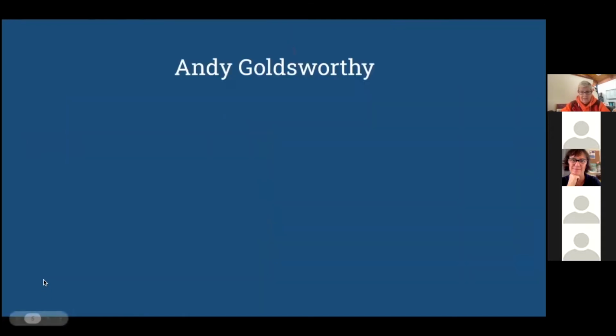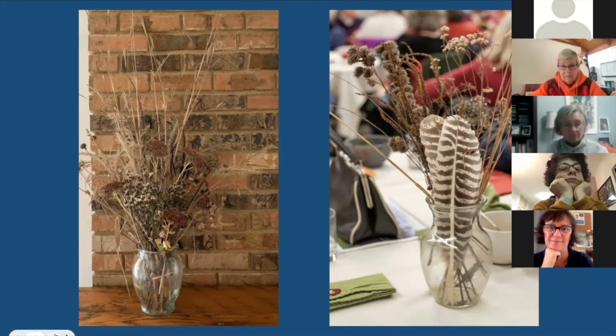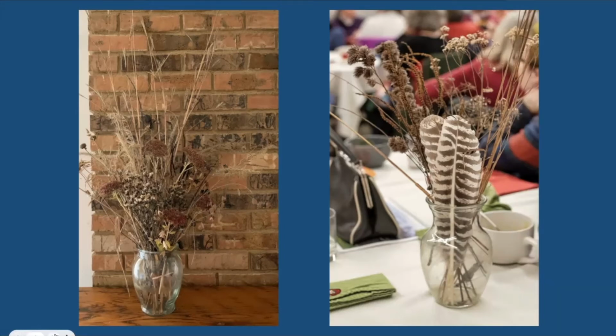And last year we had everybody come out to create ephemeral art for their home, since we didn't have our holiday party last year. So drawing a picture in the dirt with a stick.